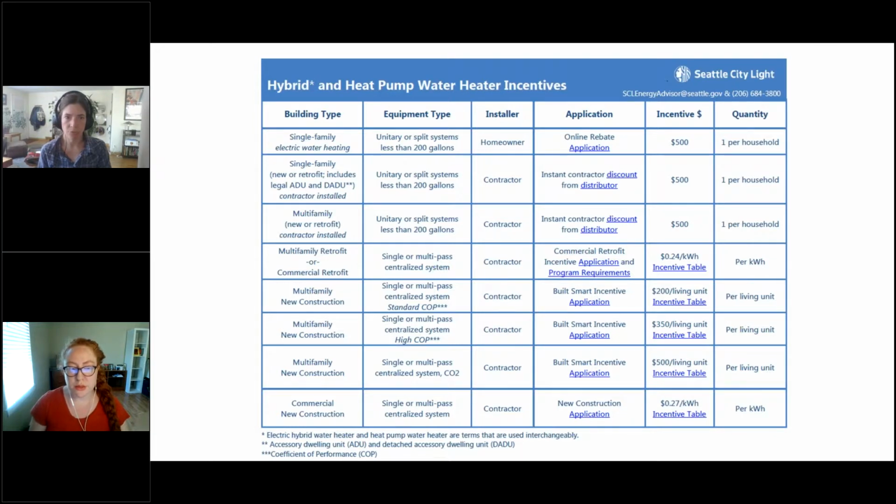Great. And then in new construction, what we're looking at are the incentive rates for projects permitted under the 2015 Seattle Energy Code. We have three options for multifamily new construction for centralized systems, based on the technology and the heat pump COP, a standard or a high, and that can either be $200 per living unit or $350 per living unit. And then with the addition of a CO2 working fluid, you can get up to $500 per living unit. Similarly, in commercial new construction, we support single or multi-pass centralized systems at 27 cents per kilowatt hour.